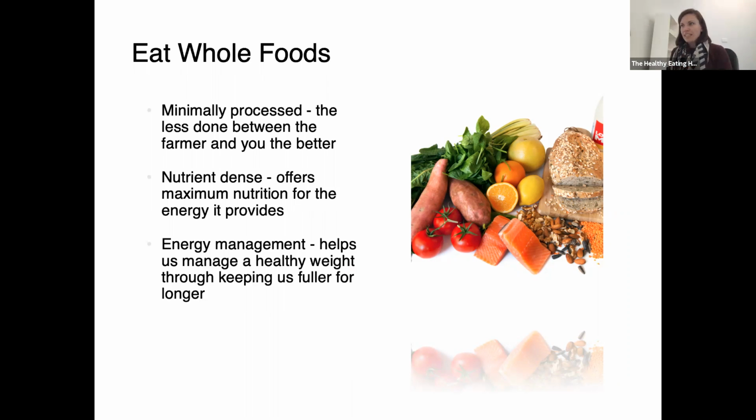And one of that is the whole foods, that aiming to eat whole foods takes care of many of those factors when we were looking at factors like energy management and chronic disease. Sorry, I'm getting all tongue-tied here, guys. So when we're eating whole foods, what it means is that we're eating minimally processed. There's less that's been added or taken away. And the food is fairly similar to how it was when it was picked from the farmer and then brought to you. The cool thing about whole foods is that they're nutrient dense.